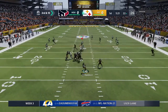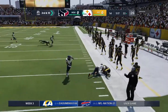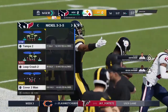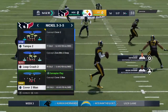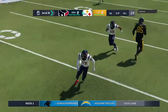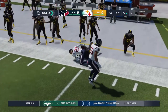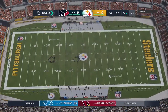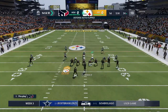Here's Haskins out of the gun. Got a man, and he hits him in stride. And he is out of bounds right around the 34. 12 yards that time, a Pittsburgh first. And there was absolutely zero pressure on the quarterback on that play. Third down, and he has all the time in the world to eventually find an open receiver for a first down pickup. From the 34 now, here's 1st and 10.